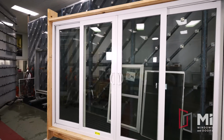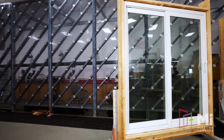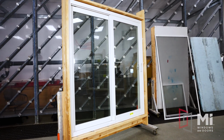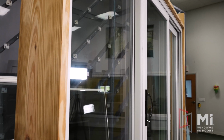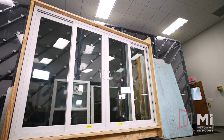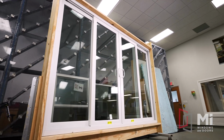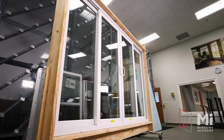The 1615, 1617, and 1618 sliding glass doors are available in multiple configurations, including 2, 3, 4, and 6 panel doors with a wide variety of sizes to fit any opening. Select configurations maxing out at 18 feet wide by 8 feet tall, these premium sliding glass doors are sure to impress.